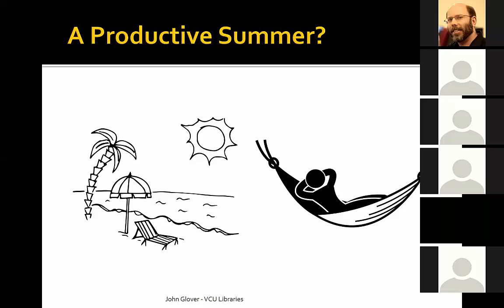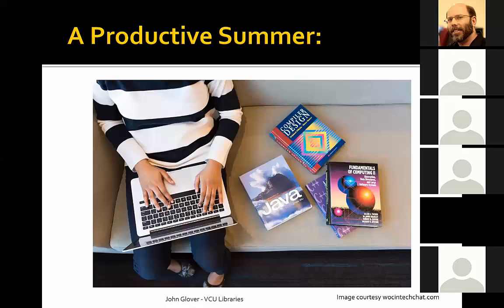So what does a productive summer look like? For different people, it can look like different things. And sometimes what you really do need is a hammock or a lounging chair on the beach. It's a wonderful thing to be able to get away, and sometimes it's what you need. But for most of us, this is what a successful summer tends to look like. Computer in front of you, books or articles nearby. And so at this point, let's pause briefly and take a poll.